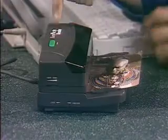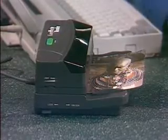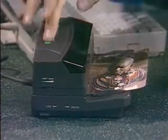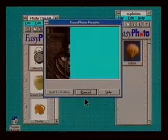This is the Easy Photo Reader from Storm. It's simple to set up. It plugs into your parallel port, the place you usually plug in your printer. All you have to do is place your photo into the feeder here, and in a few seconds you have a digital version in your computer that can be easily pasted into most software applications such as word processors, presentation programs, or creativity packages like PrintShop.